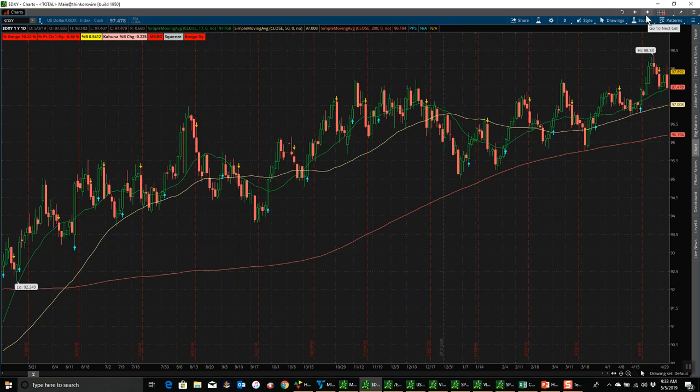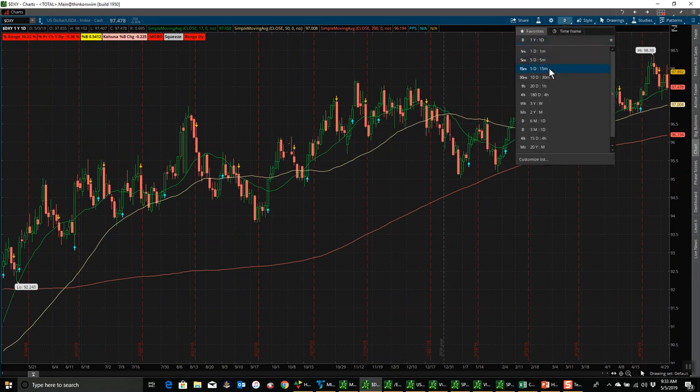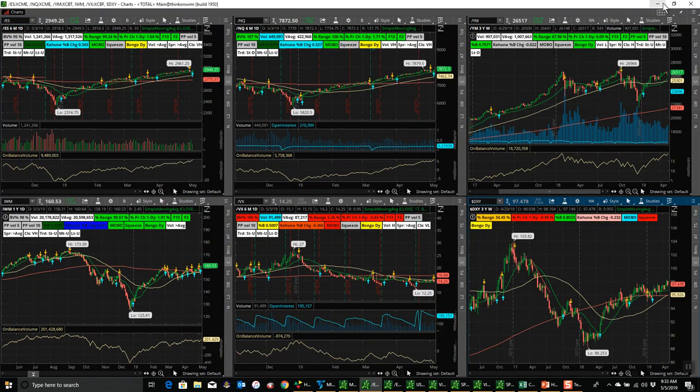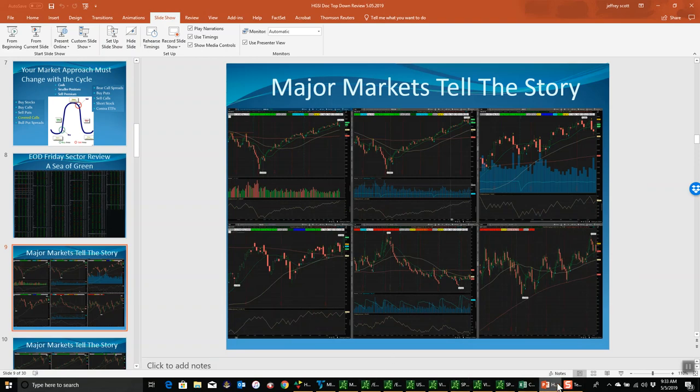Obviously, let's look back at multiple years. That was a pretty 3 years on a weekly. And we sold off, but we've been much higher going back to end of 2015. All right. The weeklies, I don't think I need to go into right now. The weeklies kind of look a lot like the dailies.